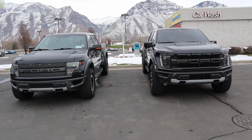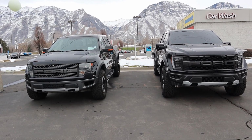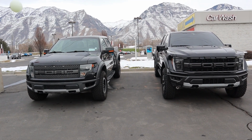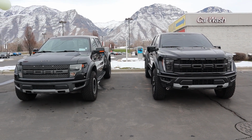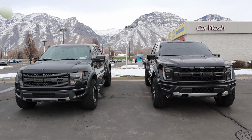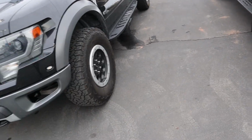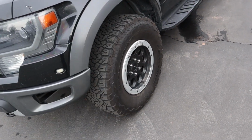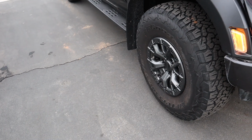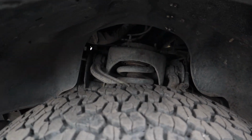Now this is a 37 package Gen 3, but even a 35 package Gen 3 sits just a little bit taller than the Gen 1, but it's actually not a massive difference. They're almost the same height. Now popping here to the side, we've got 17-inch wheels over here on the Gen 1. We have 17-inch wheels over here on the Gen 3, 37s, and then we have 35s, beadlock capable wheels. Also beadlock capable wheels.